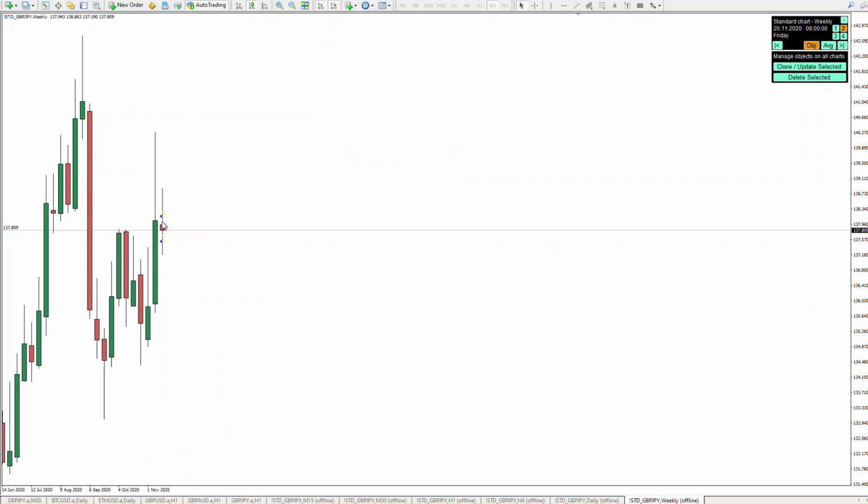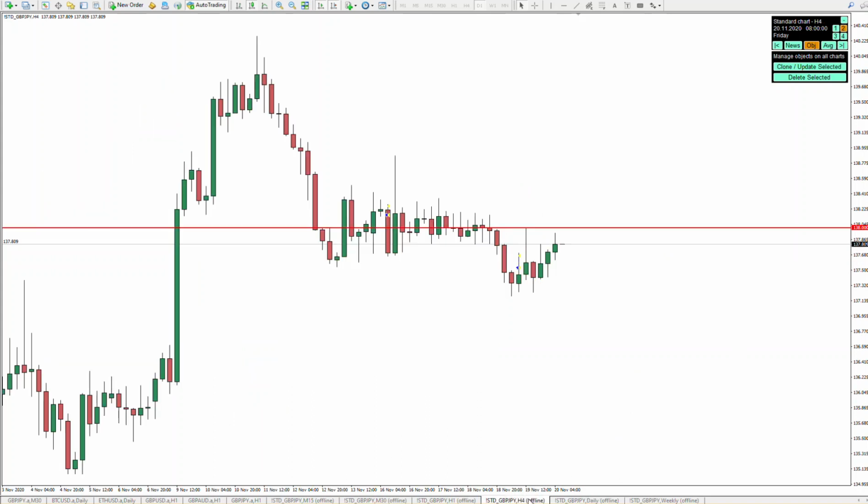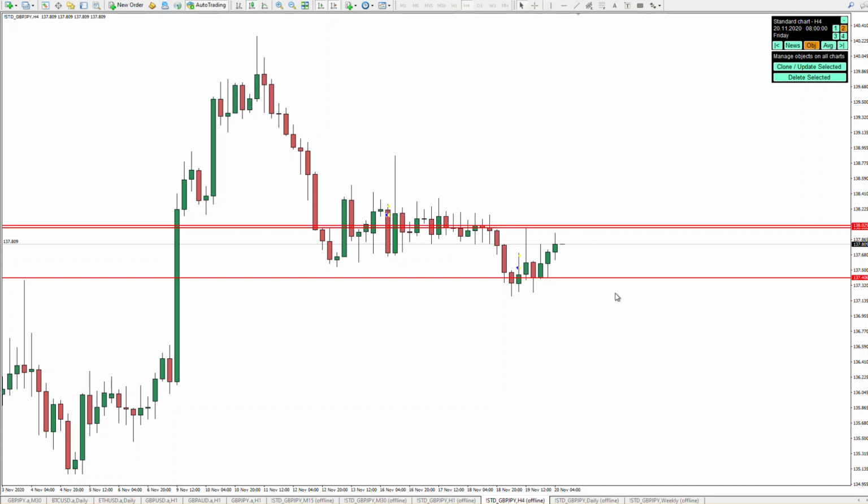Weekly. Weak bearish inside bar. Just terrible. H4 made a lower low. Try forming support above there. Man, oh man. We can get above there. Support. Resistance. Let's clone these.